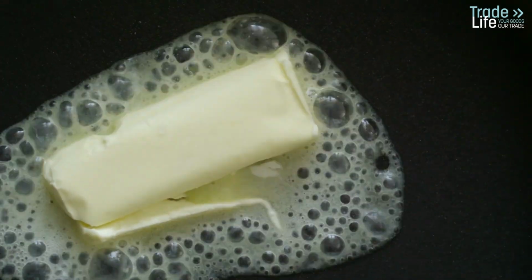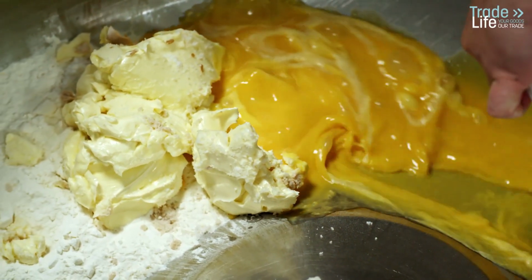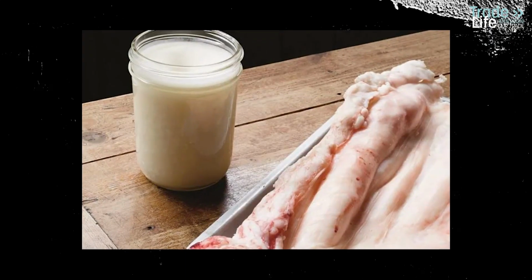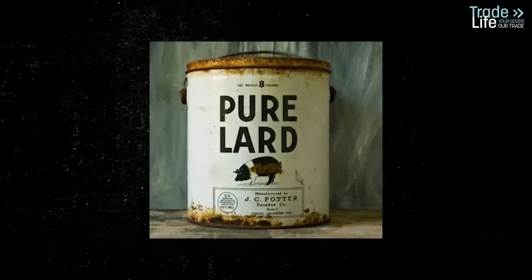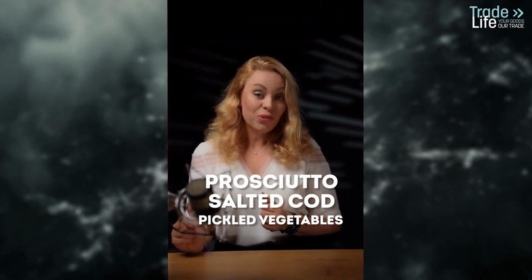Salted butter and lard. In medieval Europe, butter was packed in salt to make it last longer, and people stored lard in airtight jars to use for cooking year-round. Even today, salt curing is used in foods like prosciutto, salted cod, and pickled vegetables.